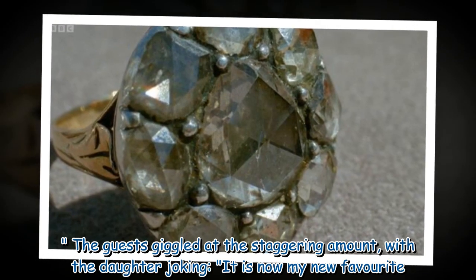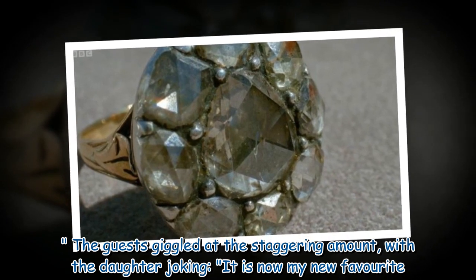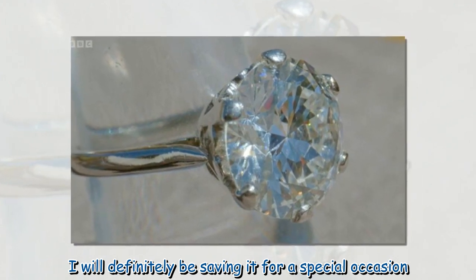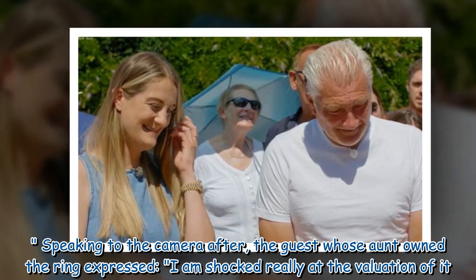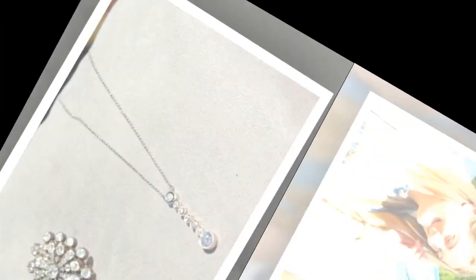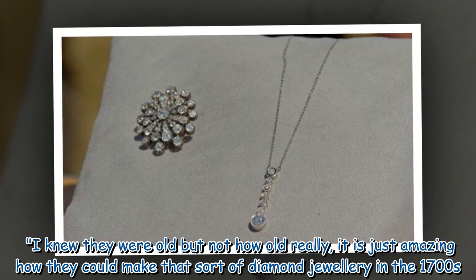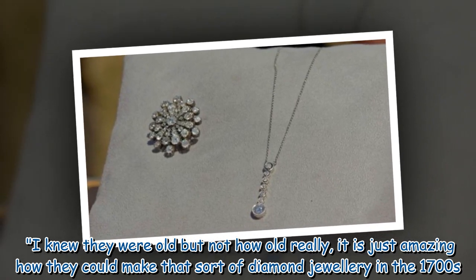The guests giggled at the staggering amount, with the daughter joking, "It is now my new favorite. I will definitely be saving it for a special occasion." Speaking to the camera after, the guest whose aunt owned the ring expressed, "I am shocked really at the valuation of it. I knew they were old but not how old really, it is just amazing how they could make that sort of diamond jewelry in the 1700s."